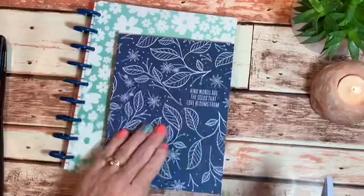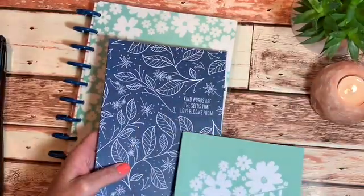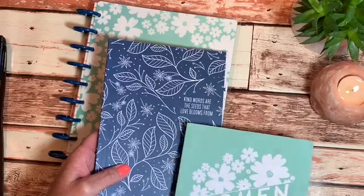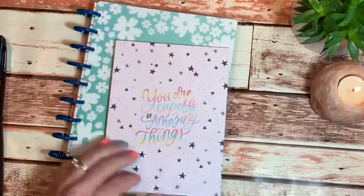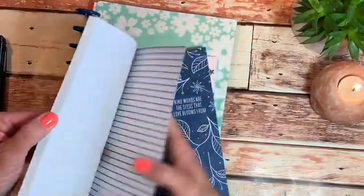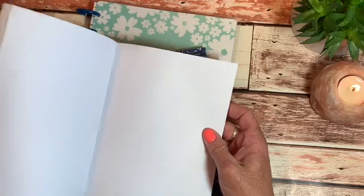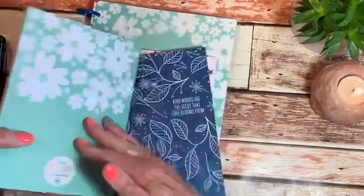Ooh, that's pretty. I like that one. I don't remember which planner or journaling notes had that similar cover, but I really did like that. "You're capable of amazing things." So let's see. This one is dot grid. Perfect. I love me some dot grid.